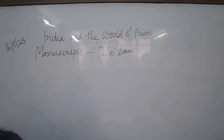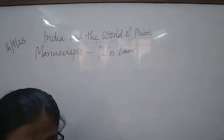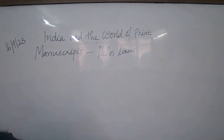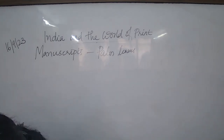Now, how did print come to India? Who brought it? In India, print was brought by Jesuit priests. Jesuit means one Christian religious order. They came for preaching Christianity in India. So the Portuguese and the Jesuit priests brought print to India. And they learned Konkani.